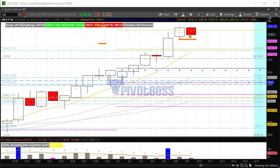What that means is we could further drop here this morning and take out the previous session's low. In that case, we'd be looking for some sort of trap and perhaps a rally into the end of the day. So it would look very similar to this day over here. Narrow range, price drops early, rejection, rally into the close. It could look like this over here. Breakdown, rejection, rally into the close.